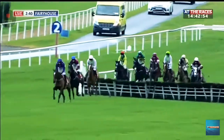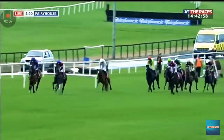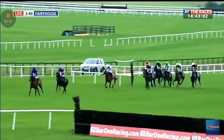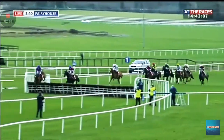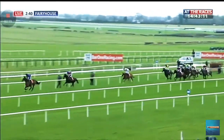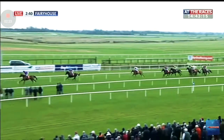Over the first of 2 flights in the stretch, all over safely, and they race on to jump the flight up in front of the stands, which will be the last one next time round. So Wicklow Brave has the lead. Coming in towards it, jumps it nicely, about 2 lengths clear of Apple's Jade in second position. A further 3 or 4 clear of Limini.